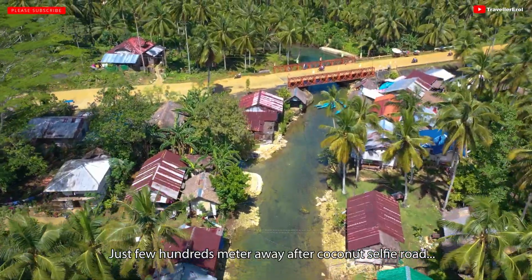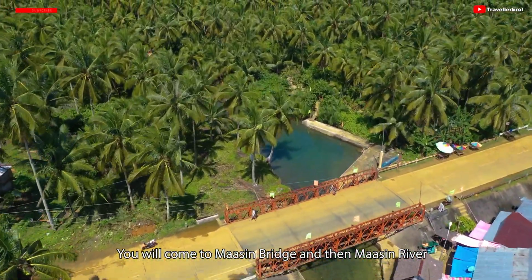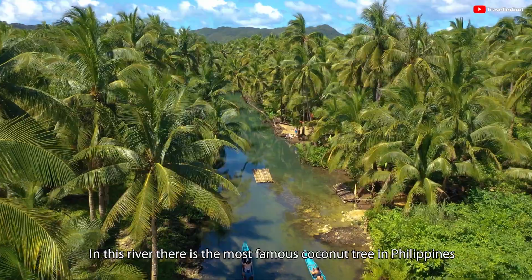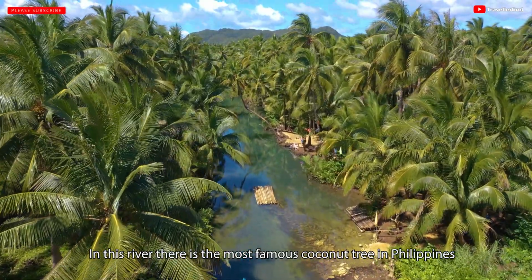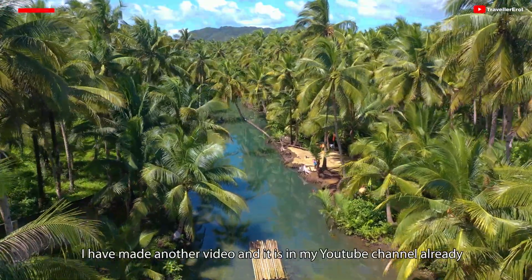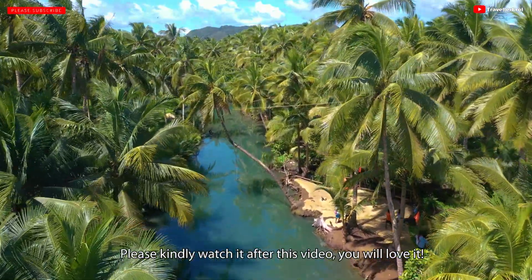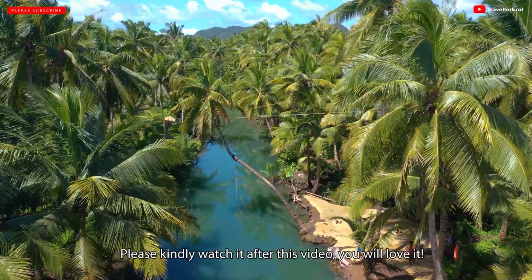Just a few hundred meters after Coconut Selfie Road, you will come to Maasin Bridge and Maasin River. In this river, there is the most famous coconut tree in the Philippines. But for this Maasin River and this coconut tree, I have made another video and it is already on my YouTube channel. Please kindly watch it. After this video, you will love it.